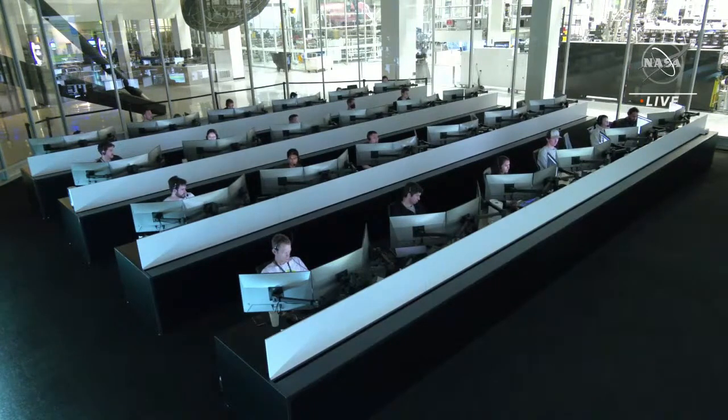That's happening. Station, Houston on the Big Loop, perform steps 2 through end in 1.602 Dragon Port Relocation Monitoring. Station copies. And station crew is ready for Dragon undocking.